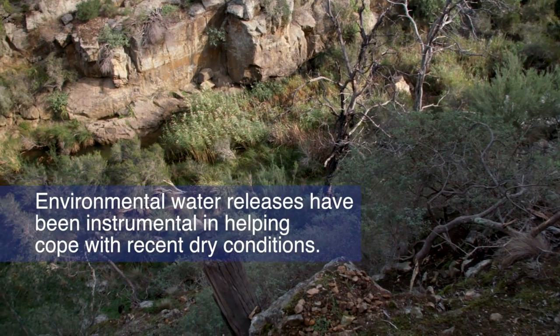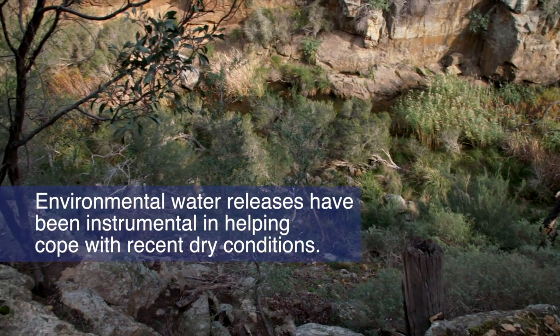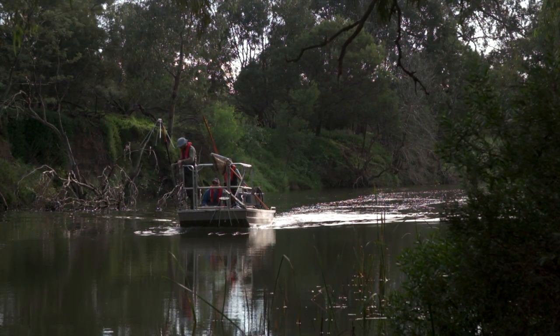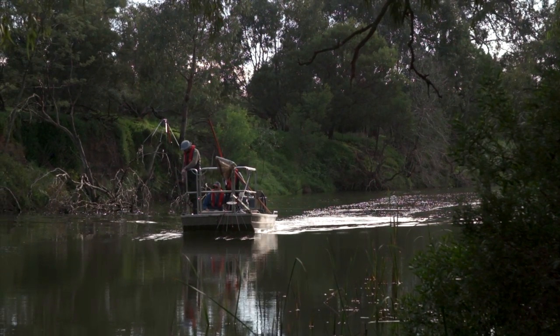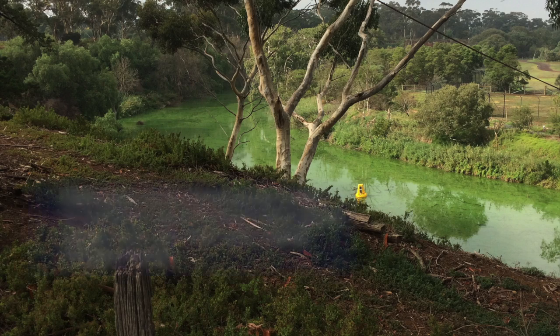The Werribee River has recently endured several years of below average stream flow. Environmental water has been instrumental in helping aquatic life to cope with the dry conditions. Releases from Merrimoo Reservoir into Pyrites Creek have created a drought refuge for frogs, with more species and a greater number of animals than in nearby reaches that did not receive environmental flows.